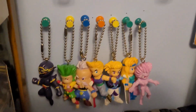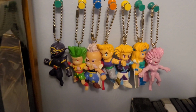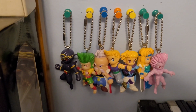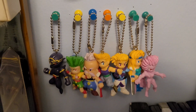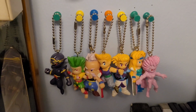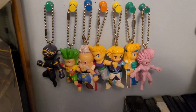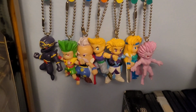They're pretty cool. I decided to hang them up here since keychains aren't exactly the easiest thing to display, so I worked out a compromise to have them out and about in the room. But this is a pretty cool little pickup. Once again, if you're looking to get these for yourself, definitely check out eBay or some other sites, because Amazon does not really have any of the stuff that I've been getting for my collection. But if you're a big Final Fantasy VI fan and you didn't even know these existed, definitely look at picking these up. They're pretty cool.